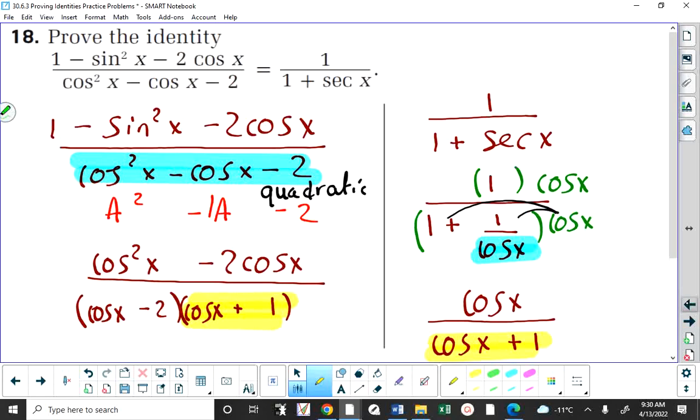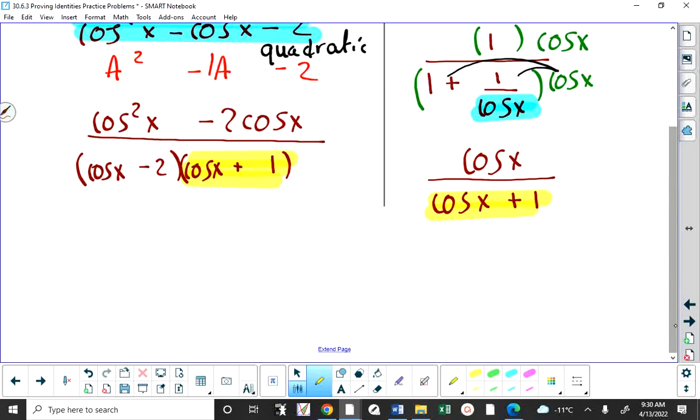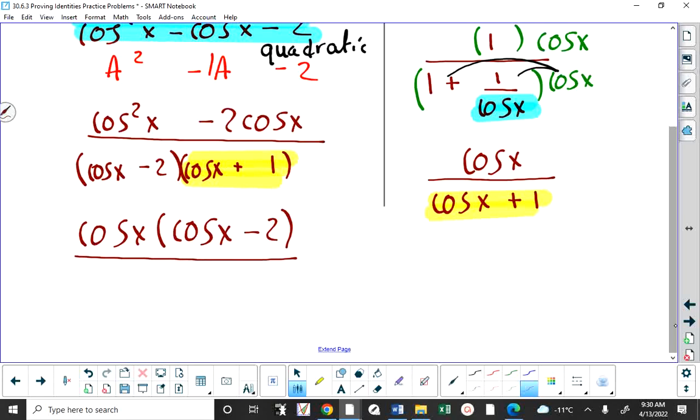Do you see where to go from here? Yeah. So what you're going to do now is look at the top and factor out a cosine of x. You'll be left with cosine of x minus 2. And now, if the sun isn't fully out, figuratively speaking, it will be in a second. You should recognize exactly what's going to happen here.